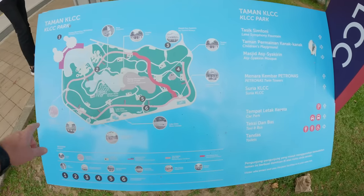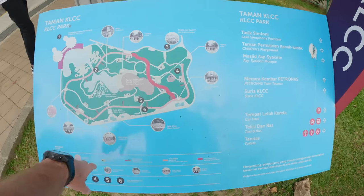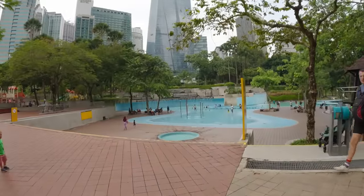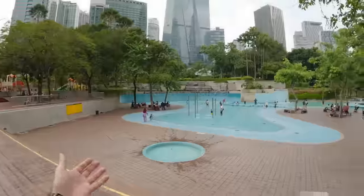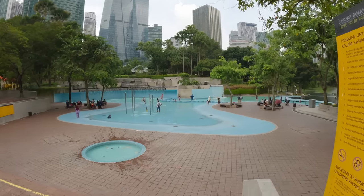So as you can see, guys, there's lots of stuff to do around here. Water cascades, rest area, jogging track, toilets, sculptures, everything. And that's the swimming pool right there. I only see kids and families there. And you need to wear your clothes. It's not bikini or anything. You need to wear full clothes here. Well, it would feel nice to go in there and have some refreshment actually. But I think I'll get my refreshment later in the hotel. I might even give you a hotel tour. We'll see.